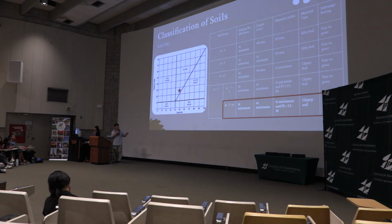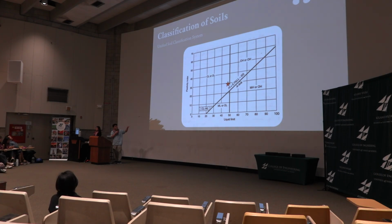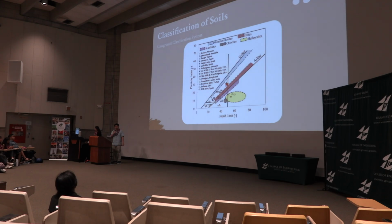So for classification of soils, we use 3 different types of classifications. The first one is the American Association of State Highway and Transportation Officials. This classification shows that our soil was A-7-6, indicated on that table and on this graph when you compare the liquid limit to plasticity index. The next one we used was the Unified Soil Classification System. As you can see from where that star is, our soil falls into the CL or OL, so our soil is CL clay. And then for the Casagrande classification system, unfortunately our soil doesn't fall in between anything, which means that our test might have been flawed, so we would have to redo these tests to get full verification of our soil.